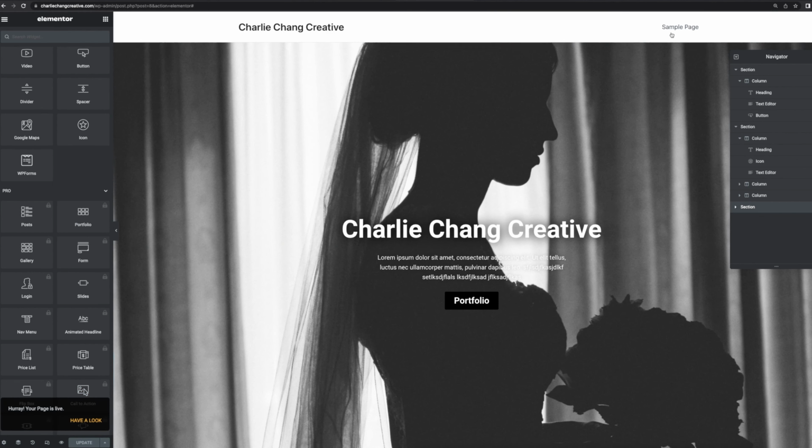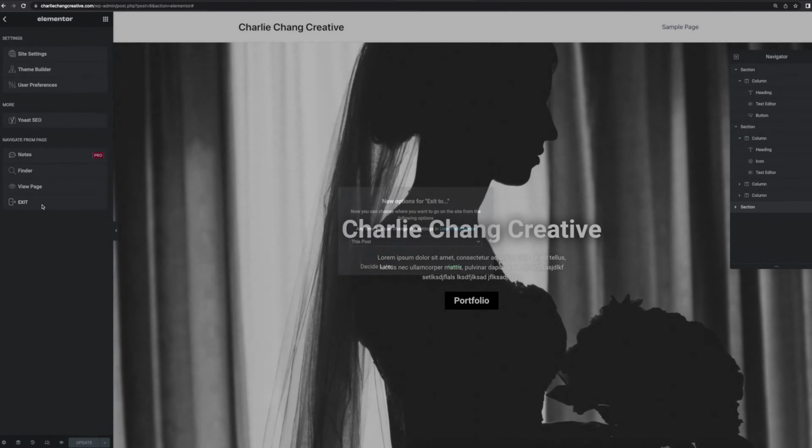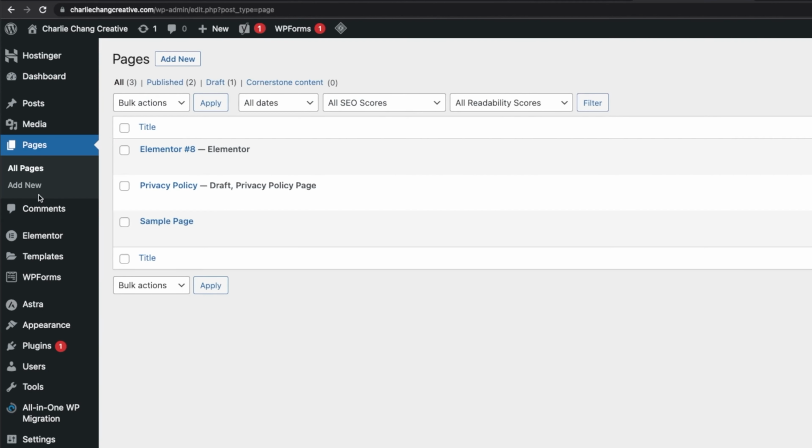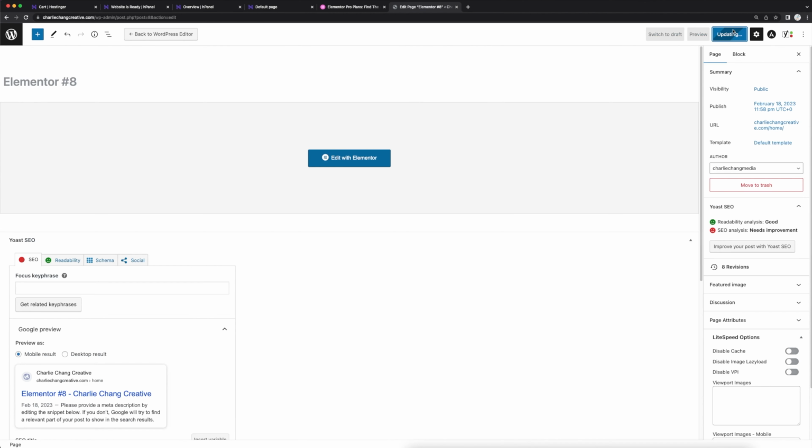And now you guys can probably see that we don't have a menu up here. So what we're going to do is come here, we'll go to exit page. Let's come back here to pages. Let's click edit right here. We'll be able to change the information for this page that we just made. Let's name it home and click update right here.